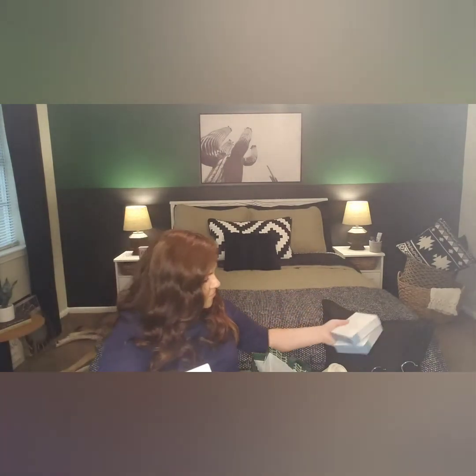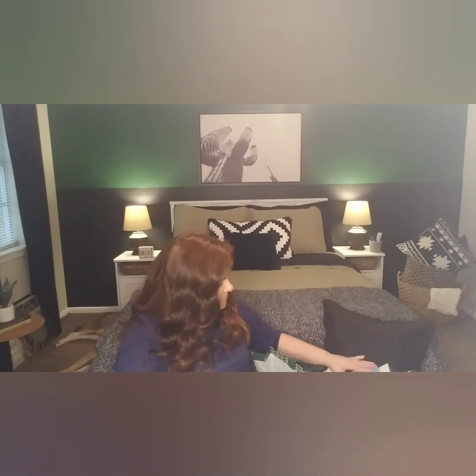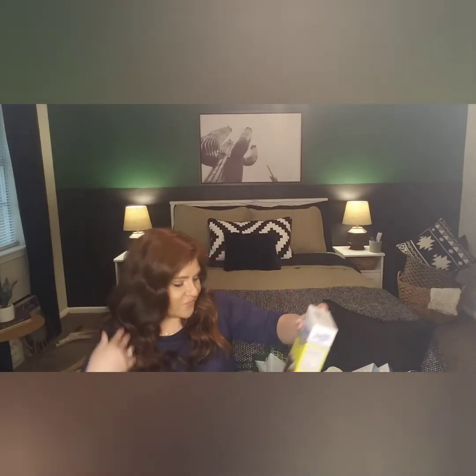Now, of course, when you have funnel cake, you have to have confectioner sugar. So of course, Dollar Tree does carry confectioner sugar and regular sugar, but I went ahead and picked this up so that when we do make the funnel cake, we'll have that confectioner sugar, that powdered sugar, to top it off with. And you can also use it on French toast, of course.